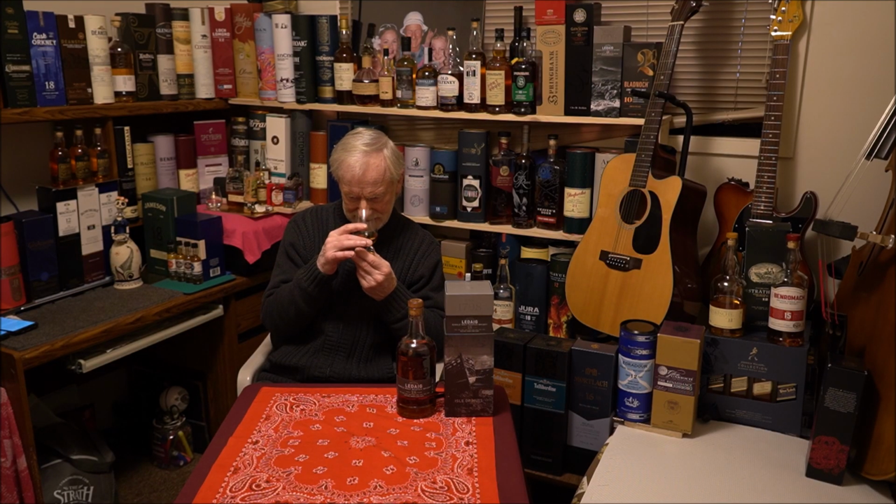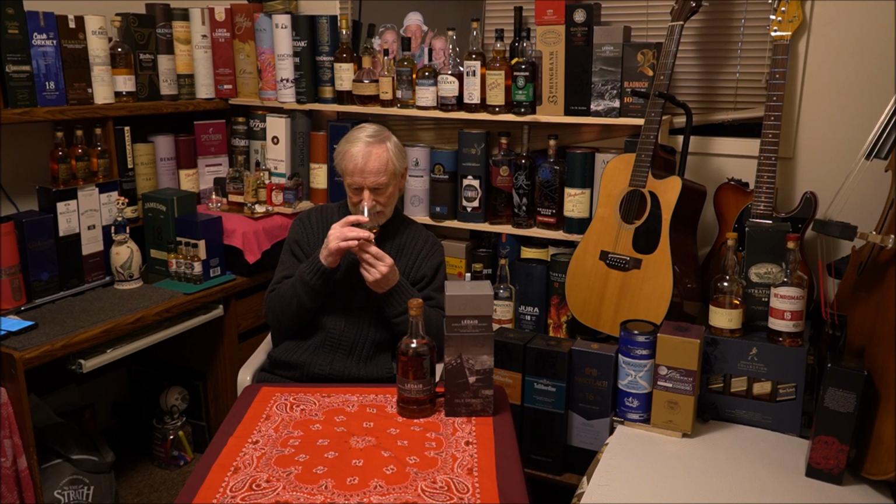But I am getting something minty. Maybe pine needles here. Yeah, definitely pine needles. And you know, slight bit of creosote in the background. I'm getting also some spicy stuff here. The cinnamon's coming through. I would say cinnamon and a wee bit of ginger. Peppery.